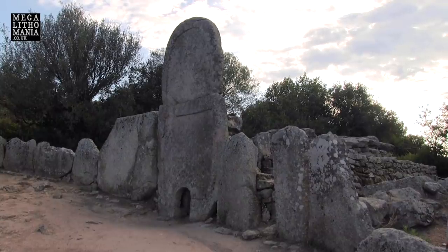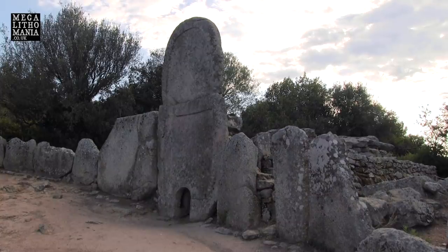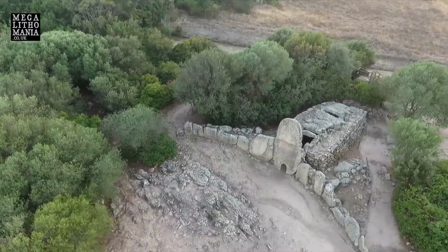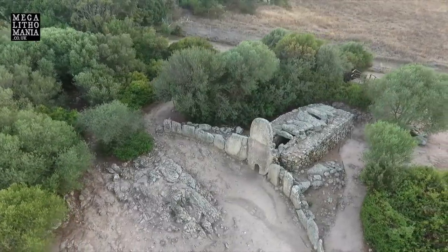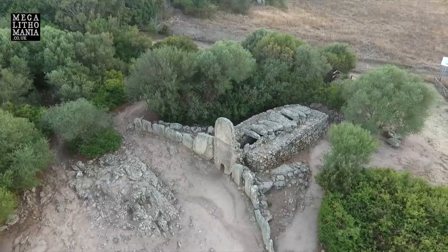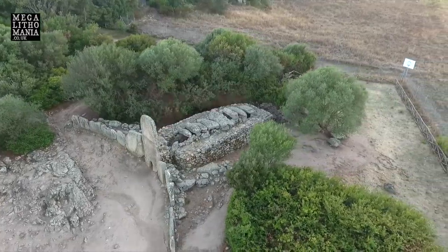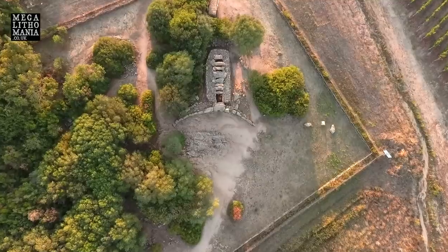There's probably astronomy here. They all face variations on east, so it's always with the rising sun at different times of the year. So this one is virtually exactly east, and so this could be an equinox aligned site. The others have slightly different orientations, so it's difficult to know exactly because some of them have been moved and shifted over the years.